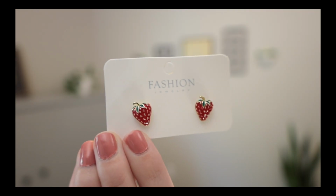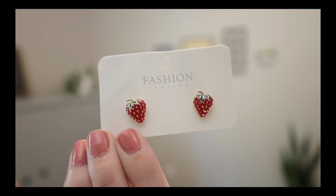Next up are these little strawberry stud earrings. These were only 59 cents, so extremely affordable, and I think these are so cute. I love the colors and the details of them, and the quality feels pretty nice as well, so I think these were a great find.